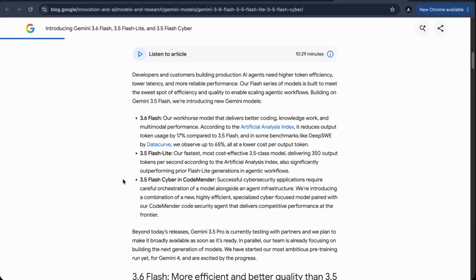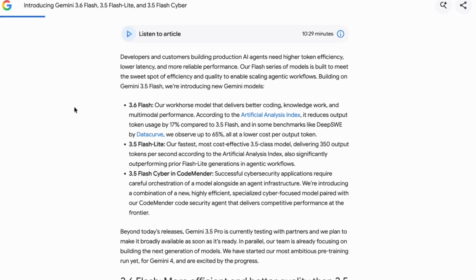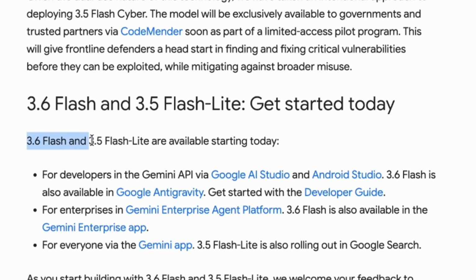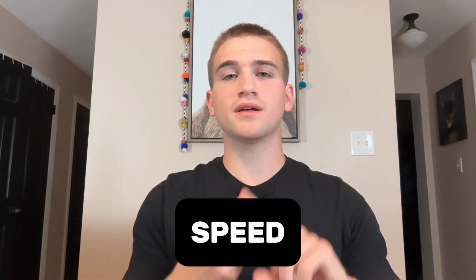First, here's what Google actually released today. Google announced Gemini 3.6 Flash. It also announced Gemini 3.5 Flash Lite. And it introduced a specialized model called Gemini 3.5 Flash Cyber. The first two are available starting today. The Cyber model is more limited. Google says it will initially be available to the government and trusted partners through a restricted pilot. So Google is still releasing new Gemini models. It's still improving speed, cost, coding, and security, but the flagship Pro model is not part of this release.